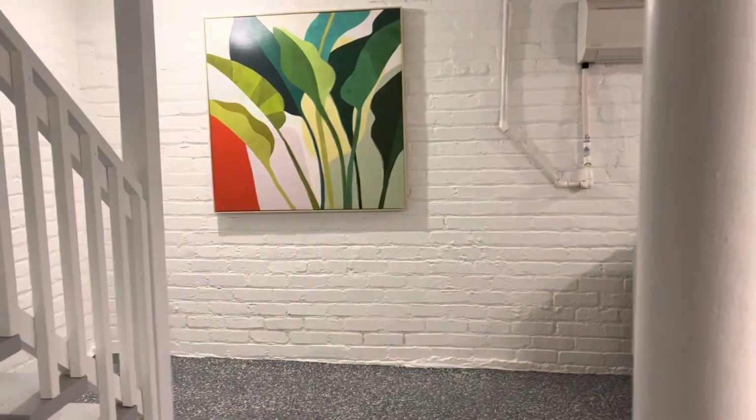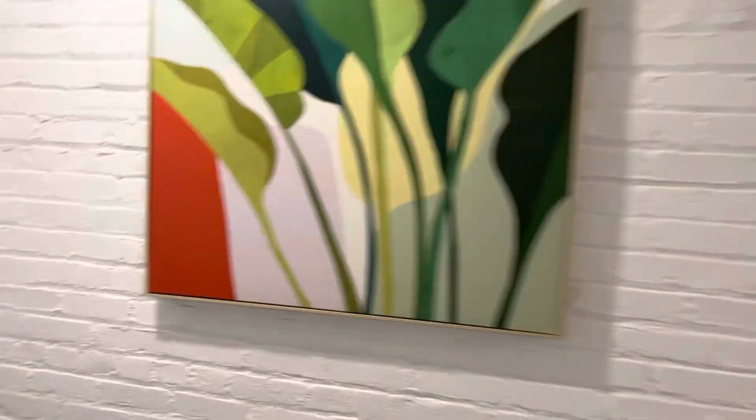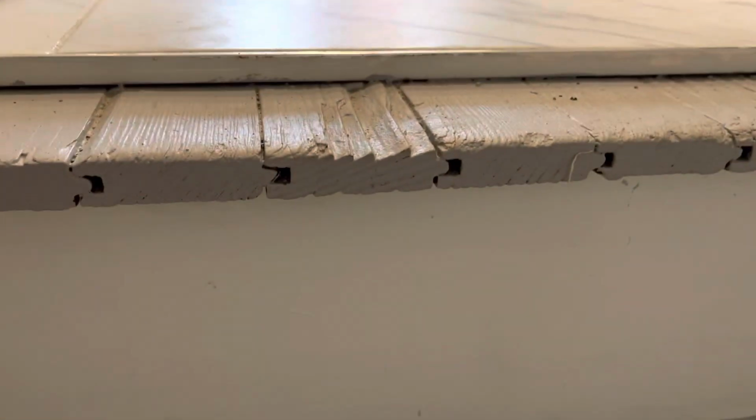So full bath number 1 is tile to the ceiling and located in the basement. Let's see what's upstairs. Overall, I do like this downstairs space. It's a nice extra. Look, this is super cool too. Here's your original floors, tongue and groove. Here's the floor on top.